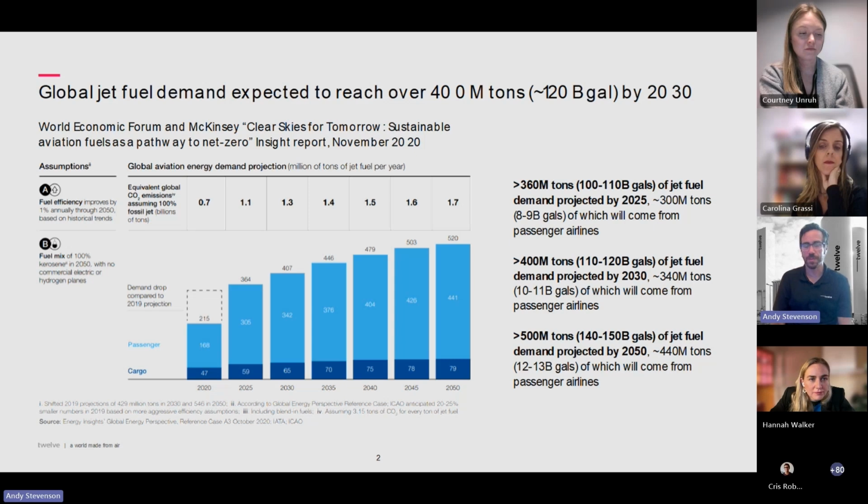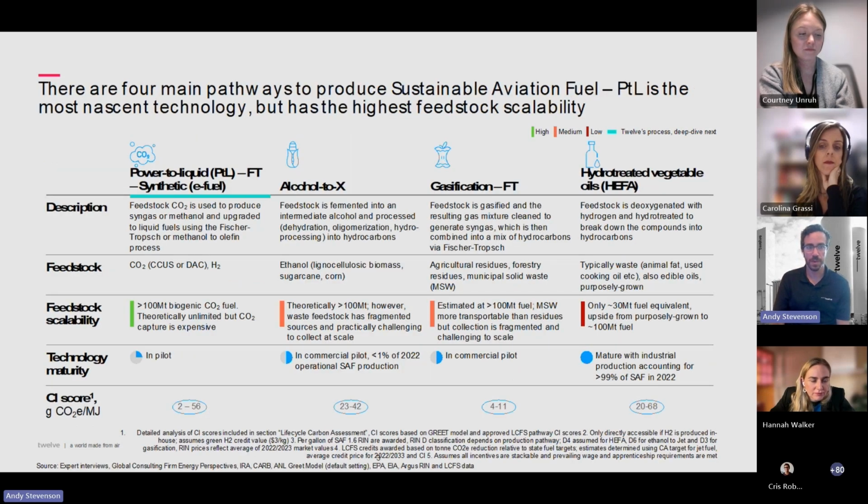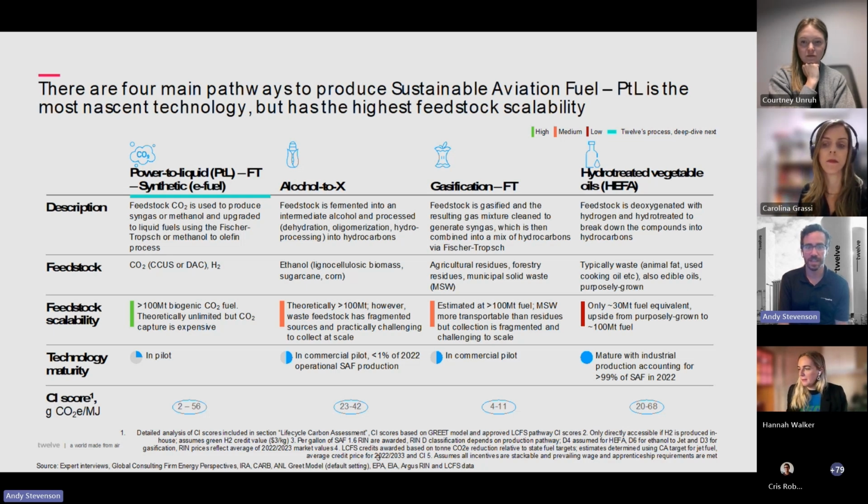I think you've gone over some of this in the prior webinars, but I'll do a quick recap of what we see as the 4 main pathways right now for producing sustainable aviation fuel. These are the ones that we feel need to scale up and can each take out a significant chunk of that long-term demand. Power to liquids, alcohol to jet, waste gasification and HEFA are the 4 that could address a meaningful portion of that demand, and all combined together, hopefully provide a comprehensive solution relying on different feedstocks.